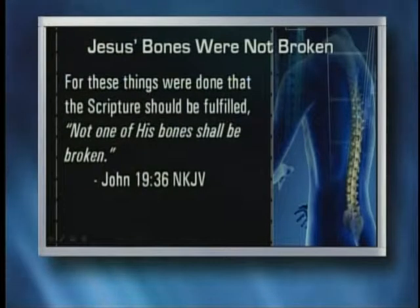God's Word is precious. And when you get to the New Testament, it mentions again this important fact, just as the Old Testament said, that Jesus' bones would not be broken. They'd be pulled out of shape, but they wouldn't be broken. John chapter 19, verse 36: "For these things were done, that the Scripture should be fulfilled: Not one of His bones shall be broken."